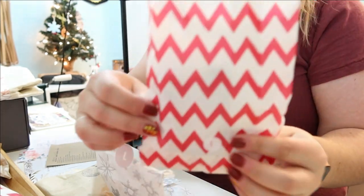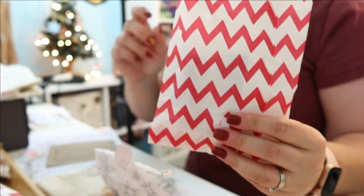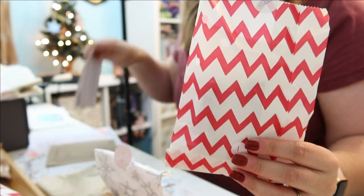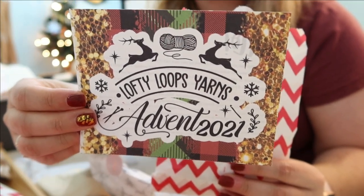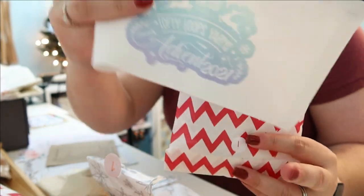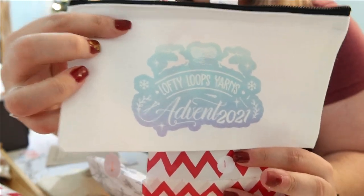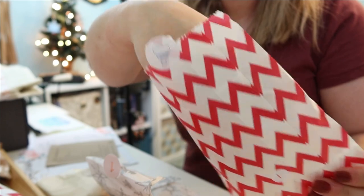Day one. First, we have the Lofty Loops advent calendar, which is my hand-dyed yarn. People who received the advent got a little card with a fun little message on the back, as well as a little notions pouch with a fun logo and design on there. So totally custom. I love how they turned out. But let's get to the yarn.